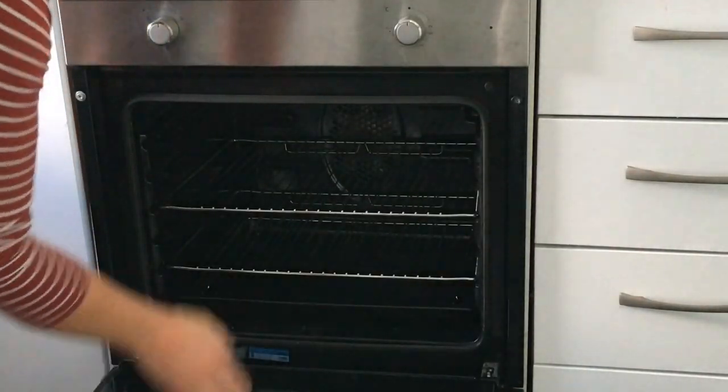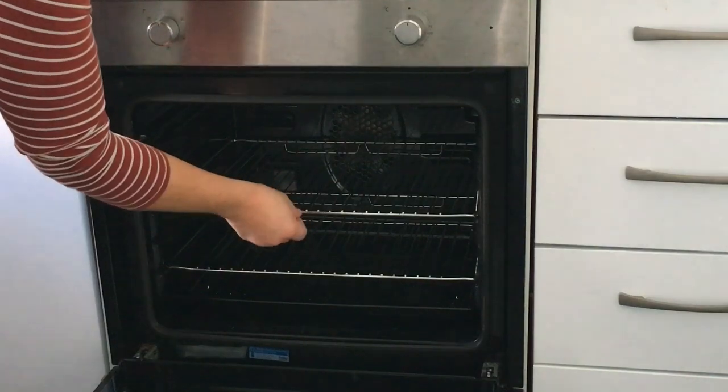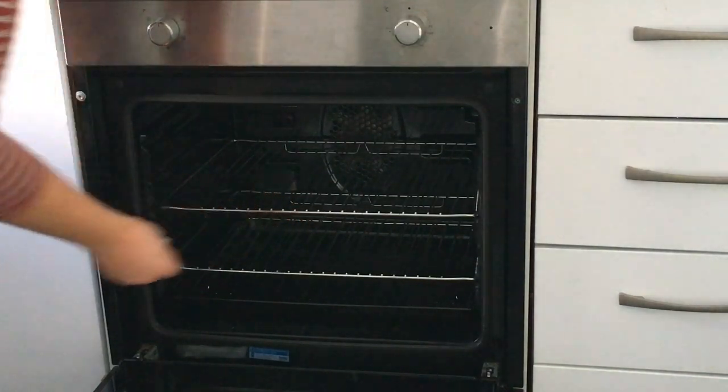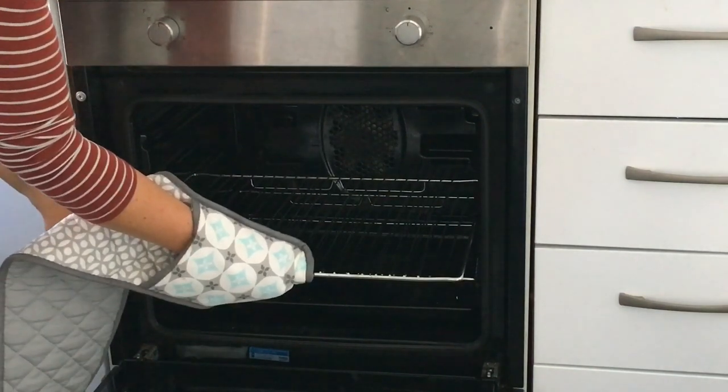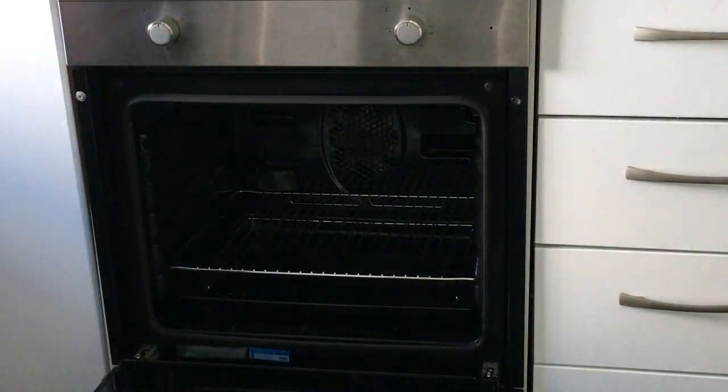And now onto the oven. My oven is a bit hot, that's why I'm just touching the trays, and it's still a little bit warm, but we've had pasta bake for lunch, so I'm just going to take that out. By the time I've put soap on it, it's going to be cool enough to touch.